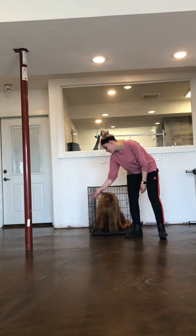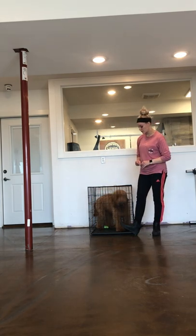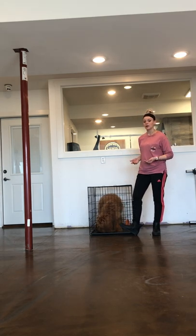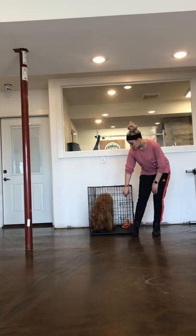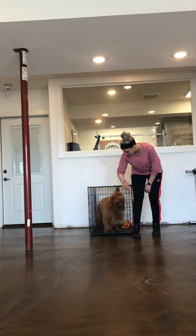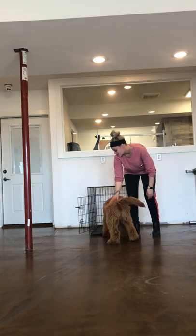Go ahead and tell her come. Give her a couple options of things that she wants while she's in her kennel. Also a good idea, just because she's not interested in those right now, doesn't mean later on she wouldn't be. And then telling her, attention, wait. Okay, good girl, good job. She's a super, super sweet girl.